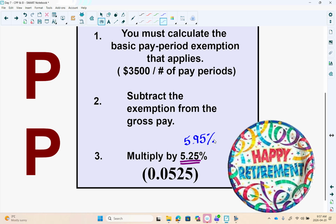5.95%. So know that the rates are going to change. So I wouldn't multiply my answer from step 2 by 0.0525. If I was doing a question today, I'd multiply it by 0.0595. Fair? I'll say this, whatever the worksheet says or whatever your textbook questions say, go with that rate, use that rate. When you get a question on a test or a quiz, I will provide a CPP rate and an employment insurance or an EI rate.